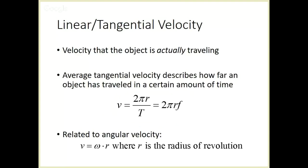Another super important thing to remember from this slide is how to relate linear velocity and angular velocity. So here's your linear, that'll be in meters per second. Omega is your angular, that'll be in radians per second. And r is going to be in meters, the radius of revolution. v equals omega r.